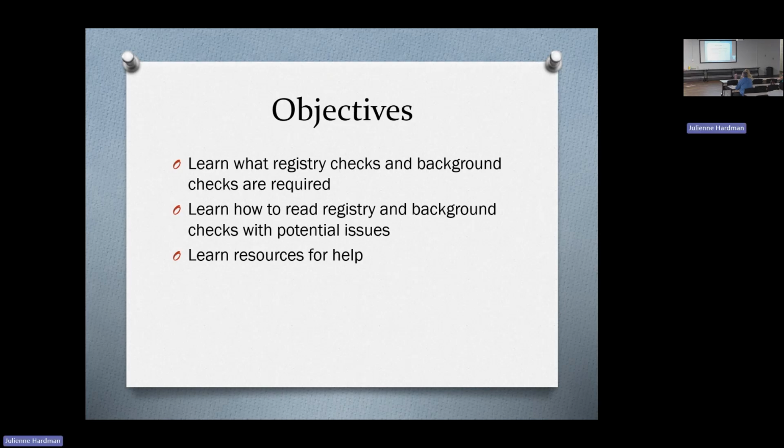So our objectives for today. We're going to talk about registry checks and background checks and what's required for providers. You're going to learn how to read those registry checks and background checks that have issues on them. The ones that don't are very easy to read. The ones that do get complicated. And you're going to learn resources if you need help.